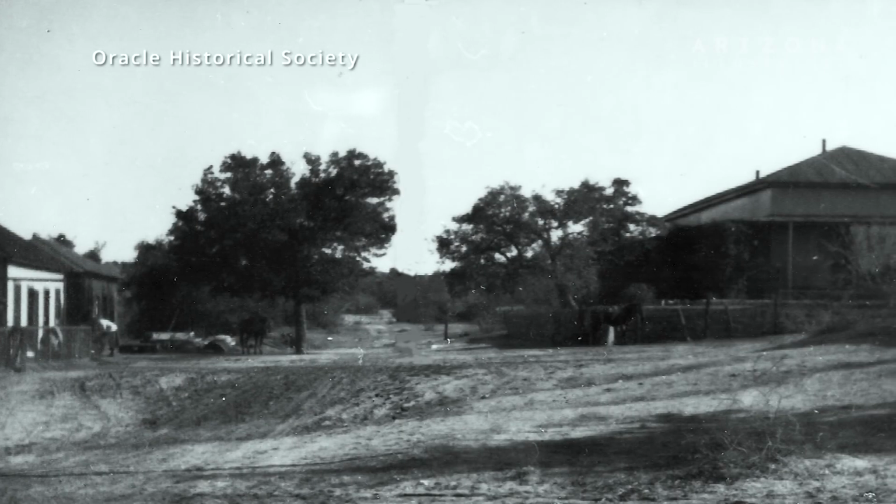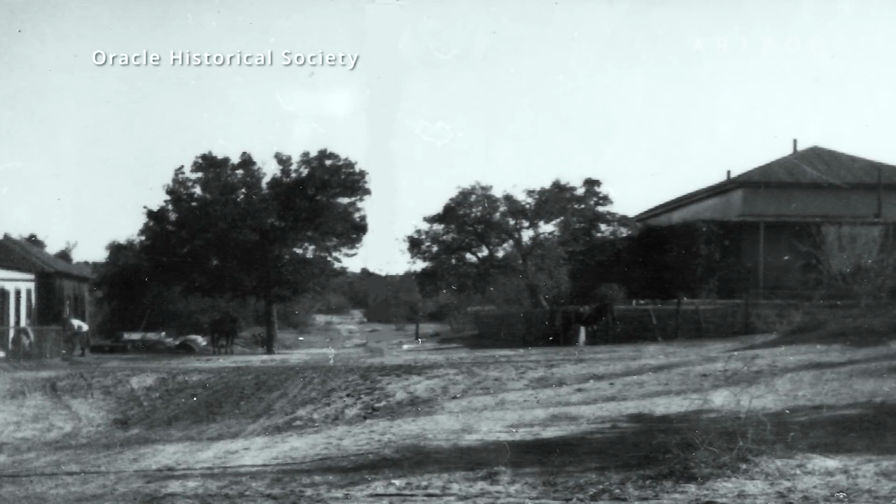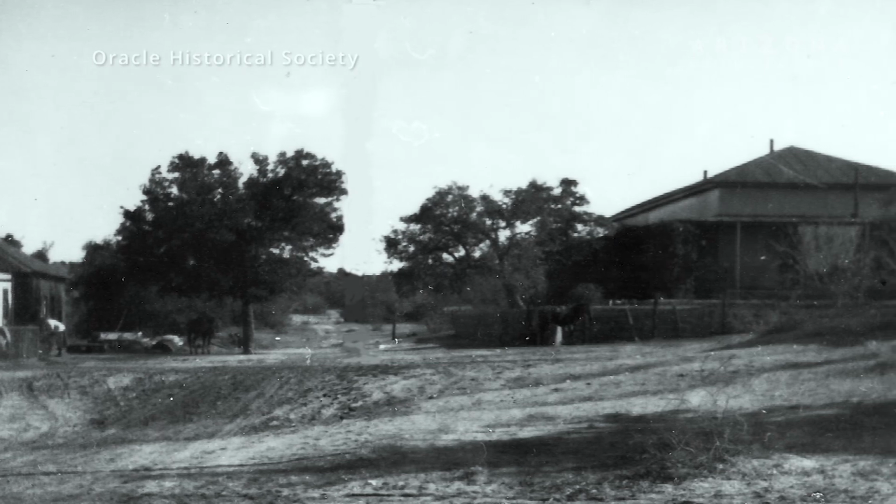The population of Oracle about the time of the Mountain View Hotel was probably 10. There was no big houses. There was no store, no church. There was just the Acadia Ranch, which was a boarding house.